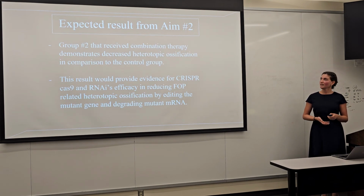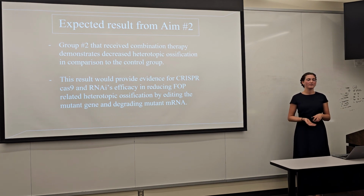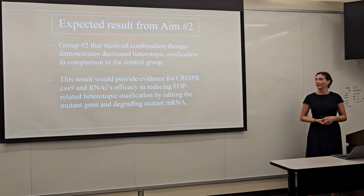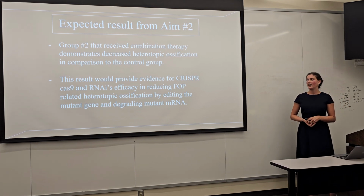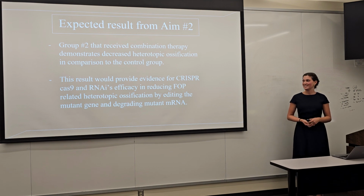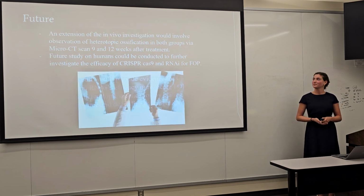And the expected result from this aim is that group number 2 that received the combination gene therapy will demonstrate decreased heterotopic ossification in comparison to the control group. And this result will provide evidence for CRISPR-Cas9 and RNAi's efficacy in reducing FOP-related heterotopic ossification, both by editing the mutant gene and degrading mutant mRNA.